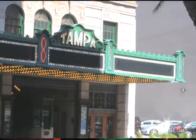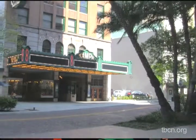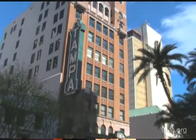Now, the reaction may be that they saw an incredible film there, or they saw a concert that they couldn't believe was playing in their hometown, or that they sent their kids to summer film camp and had a great experience. But one way or the other, anyone who has ever experienced Tampa Theater has a very strong and usually very positive reaction to it.